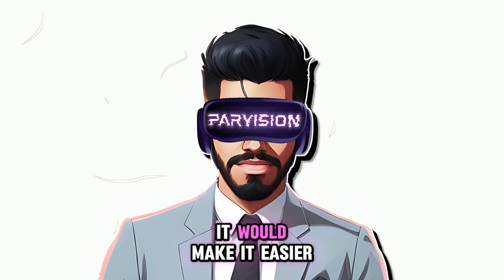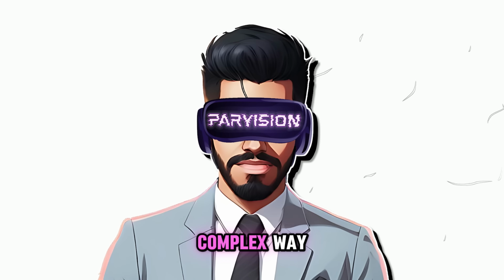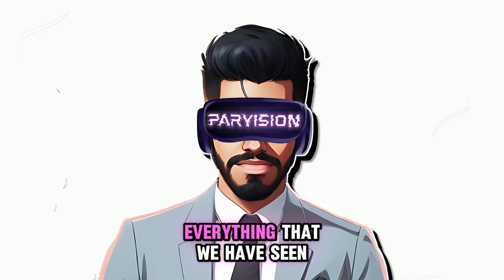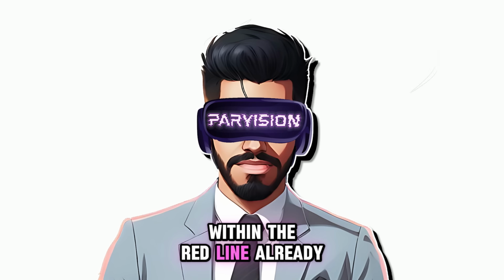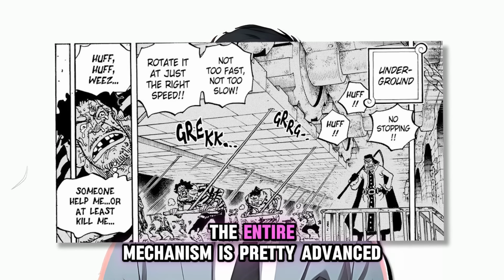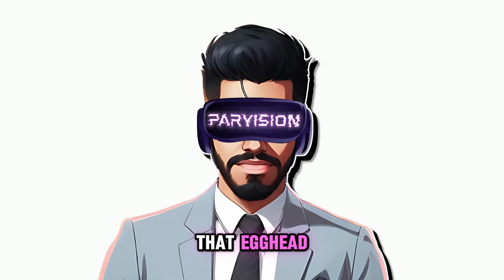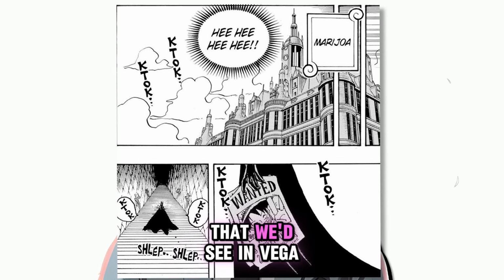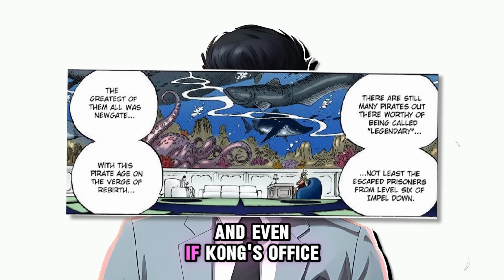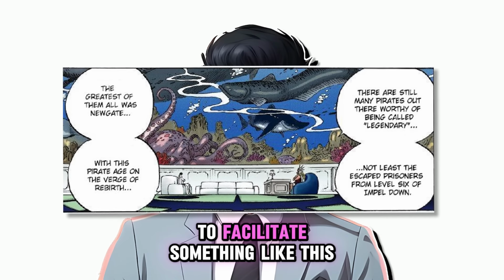I'm not saying that it would make it easier to understand, but maybe the entire Red Line filters and funnels water in a very complex way. And we have to recognize that everything that we've seen within the Red Line already is kind of advanced. Though they use slave labor, the entire mechanism is pretty advanced, something we've seen automated but mimicked at Egghead. Then we've seen some of the same technology when Imu goes downstairs that we'd see in Vegapunk's lab. And even if Kong's office weren't underground, this is really technologically advanced to facilitate something like this.